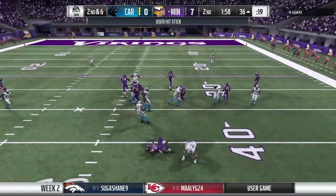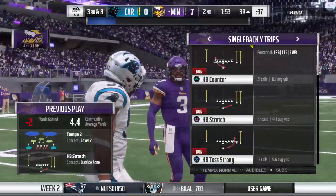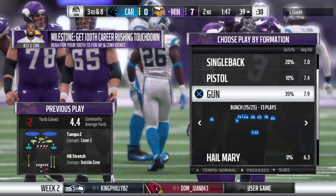Now Cook running right. And oh, he is really laid out that time. Knocked flat on his back, right near the 39. This will be a 2-yard loss on the play. And that's going to bring up a 3rd down.